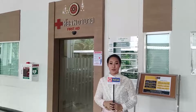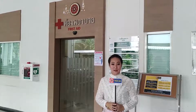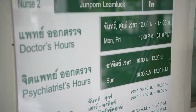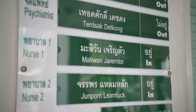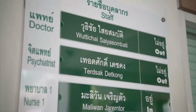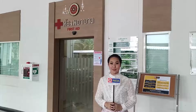The first aid room is open from Monday to Friday from 8:30 in the morning until 4:30 in the afternoon. On Saturday and Sunday, it's open from 10 in the morning until 4 in the afternoon. It closes on national holidays. The doctor will be available on Friday and Monday from 12 to 3 in the afternoon. The psychiatrist will be available on Sunday from 10 to 12 in the morning. Let's go see inside.